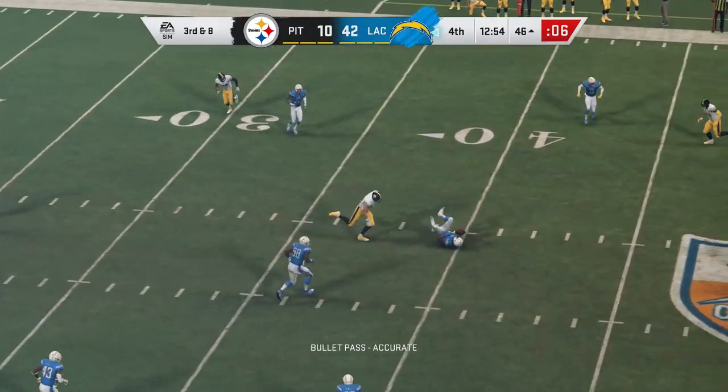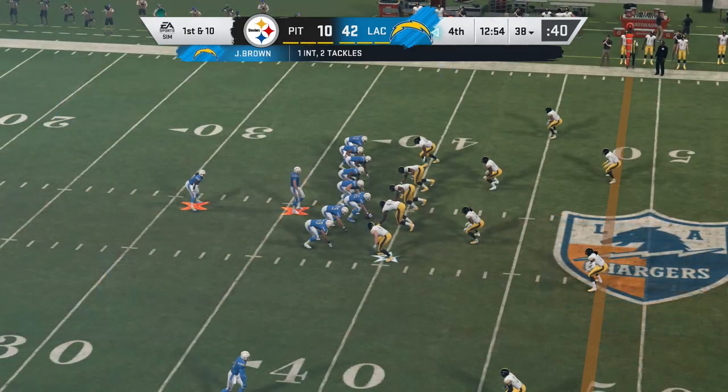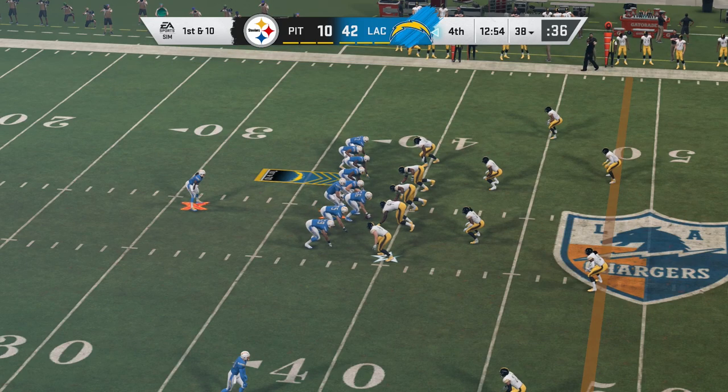Rudolph. And is this intercepted? It is. It's intercepted. Picked off by the linebacker, Jatavis Brown. So good starting field position for him here as they come up 1st and 10.